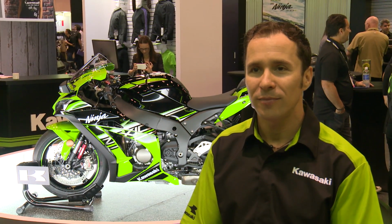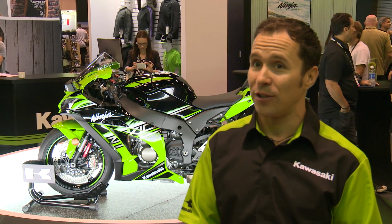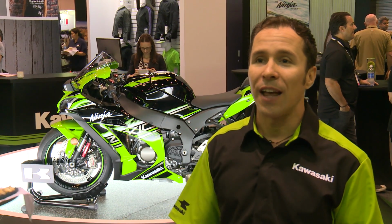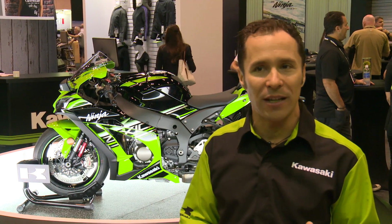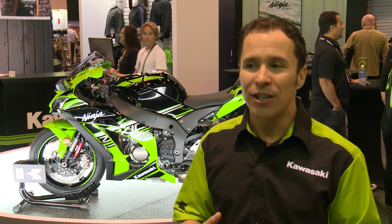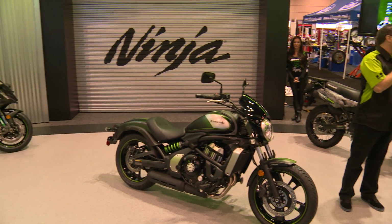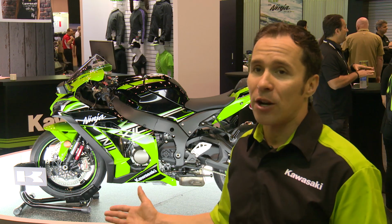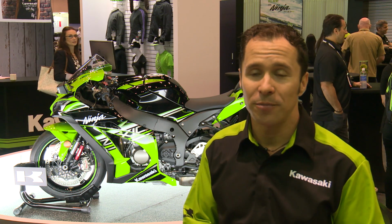Now tell us, who would buy an H2, who would buy a ZX-10R? Well, certainly they're different motorcycles. They have different purposes. The H2, of course, we know is supercharged, and the supercharger delivers a totally different feel of power than this bike. Certainly the look of the H2 is different. But if you're looking to race on a racetrack, do track days, you're going to be much better off with the race type machine that is the ZX-10R.